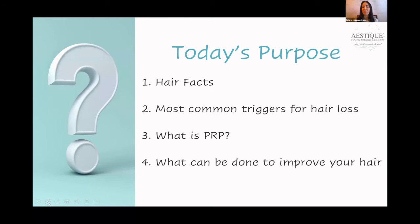So today's purpose, we're going to be talking about PRP Hair Restoration. We'll hit the main points and talk about hair facts, the most common triggers for hair loss, what really is PRP, and what can be done to improve your hair.